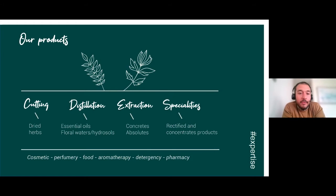And then from these products, we can also do specific extractions like concretes and absolutes, products mainly made for fragrances and flavors. And also some specialty products like rectified oils and products from which we can remove the allergens, for example.